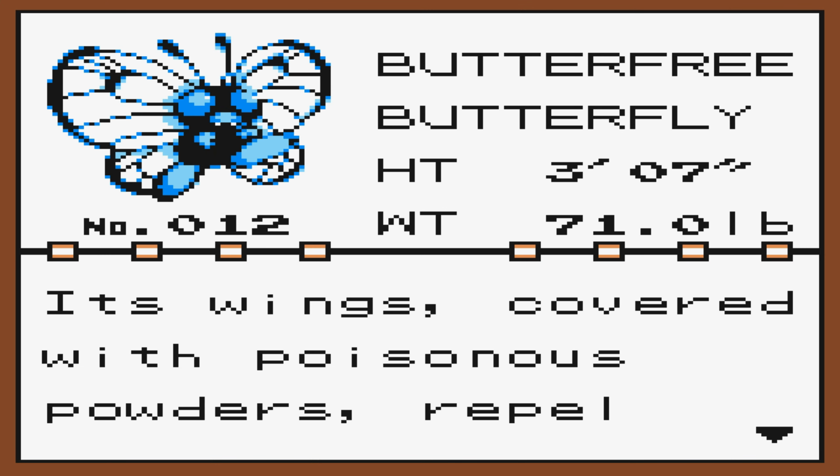Butterfree. Its wings, covered with poisonous powders, repel water. This allows it to fly in the rain.